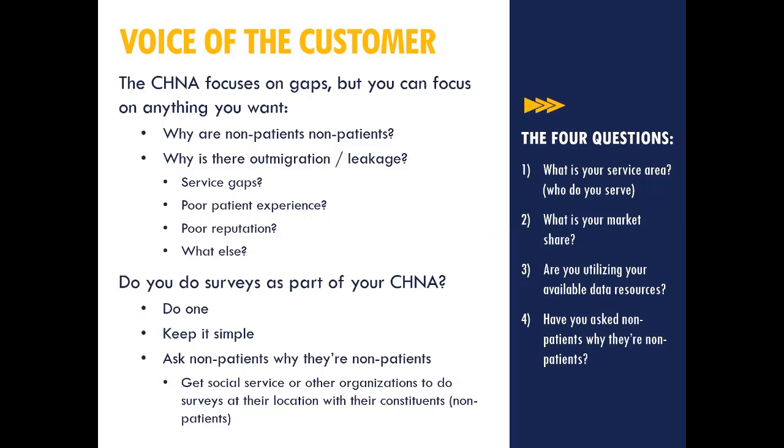So that's question 3. Lastly, have you asked non-patients why they're non-patients? Do you know why your market share might only be 14% or 26 or 31 or 45? Do you know why? And there may be good reasons, or I should say legitimate reasons or understandable reasons, why people aren't going to your site for this type of care or that type of care.